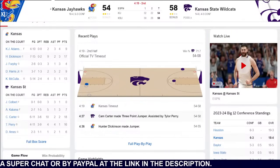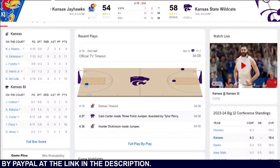Place is hopping right at the moment. Cats lead 58-54 on a three-pointer by Cam Carter.